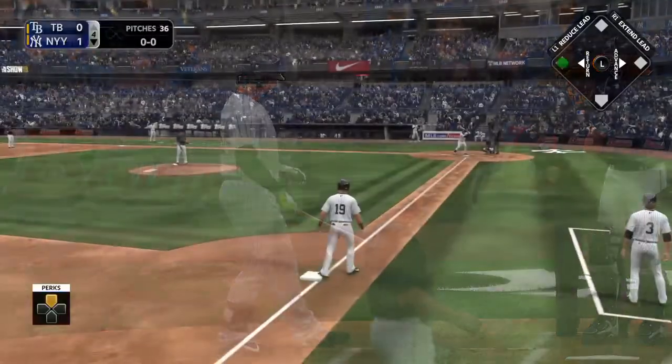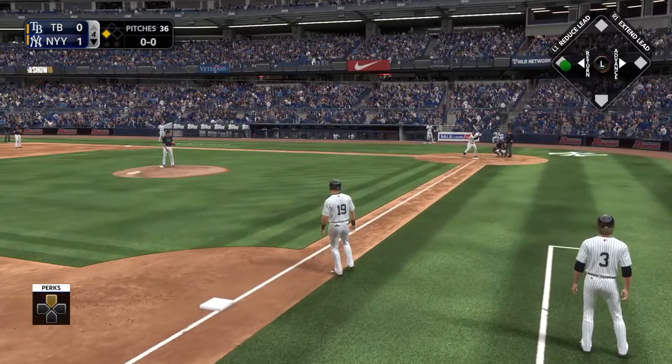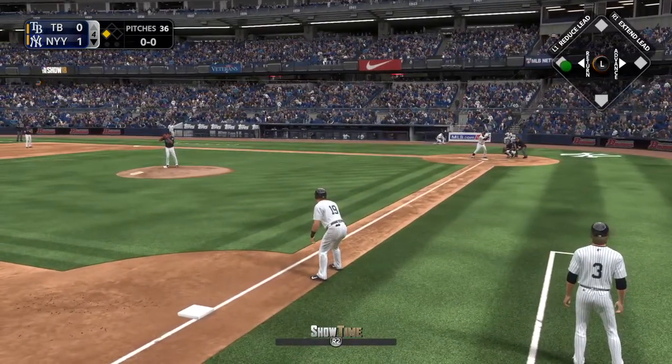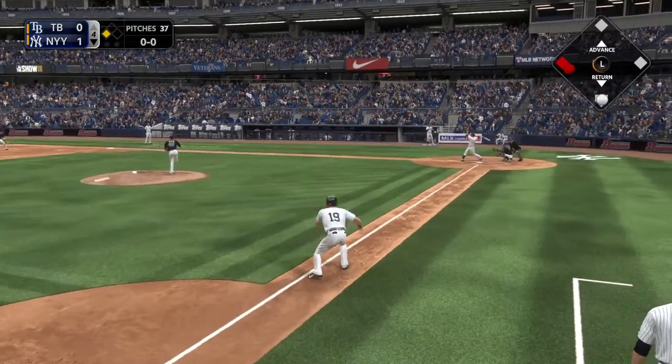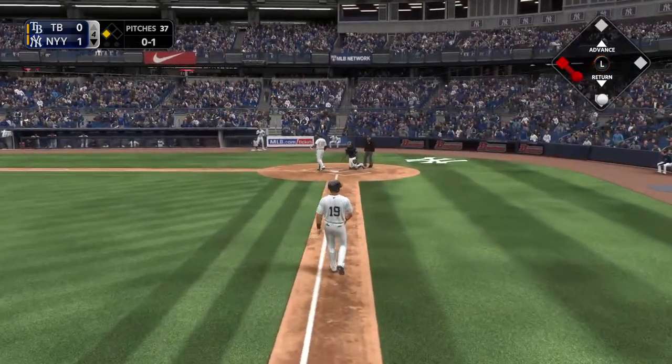Stepping up to the plate, Brent Gonzalez. He scored after reaching on a walk in his first at-bat. First pitch of the at-bat on its way. And he fouls this one off.